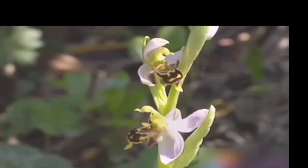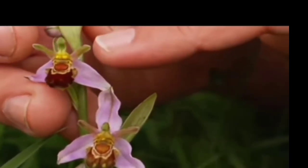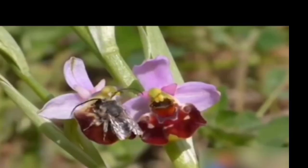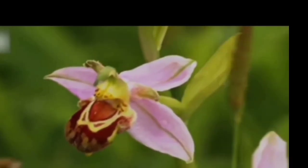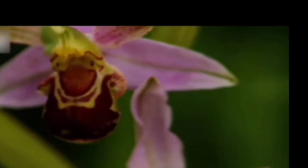It really is impressive, and the deception doesn't stop there. Not only does the flower have the brown and yellow markings of a bee, it is hairy to touch and emits a female bee scent. Its aim is to attract passing male bees in the hope that they will try to mate and thus aid in pollination. In Britain, however, these orchids self-pollinate, so the deception isn't really necessary.